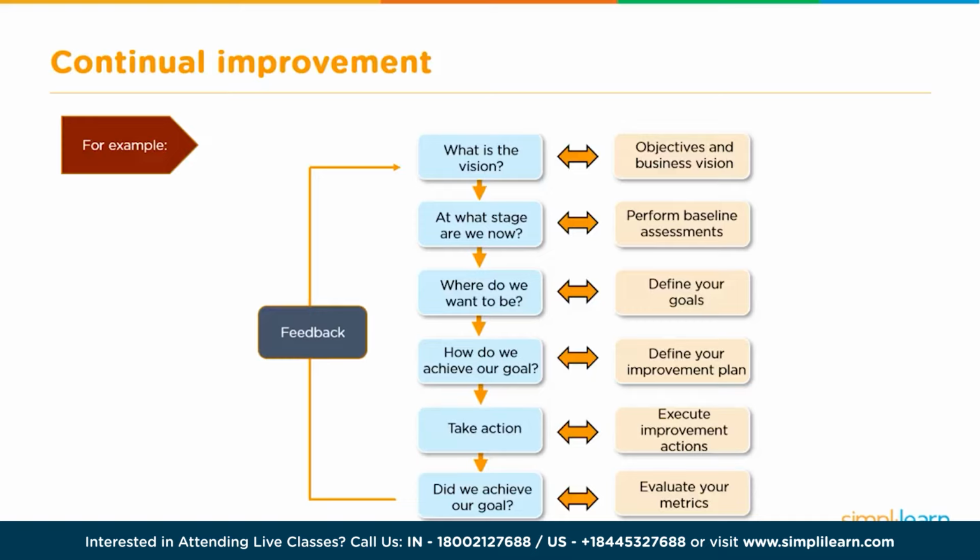How do we achieve that goal? How do we move forward? You set up a plan for it. You draft a clear plan and then take action. Do it. Then you check. Did we achieve our goal? Did we get there? So if you are there, excellent.